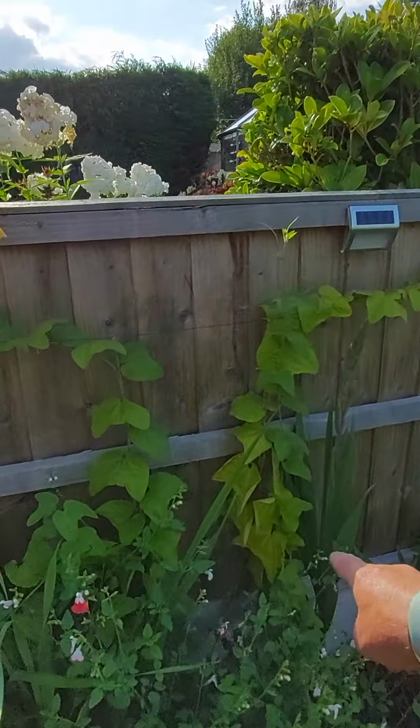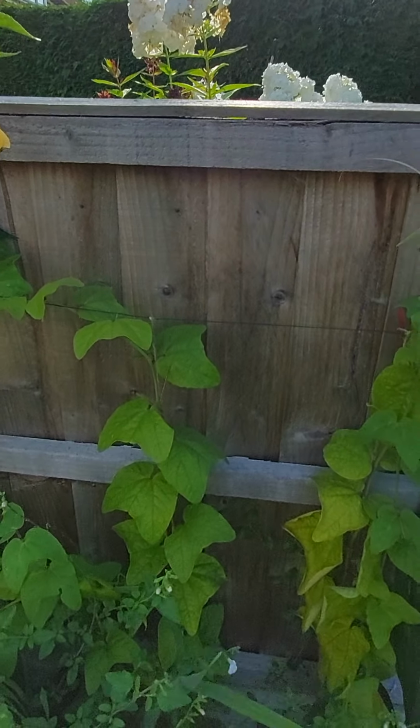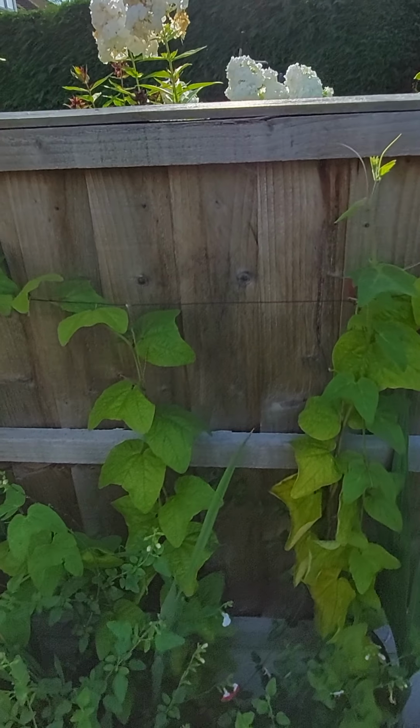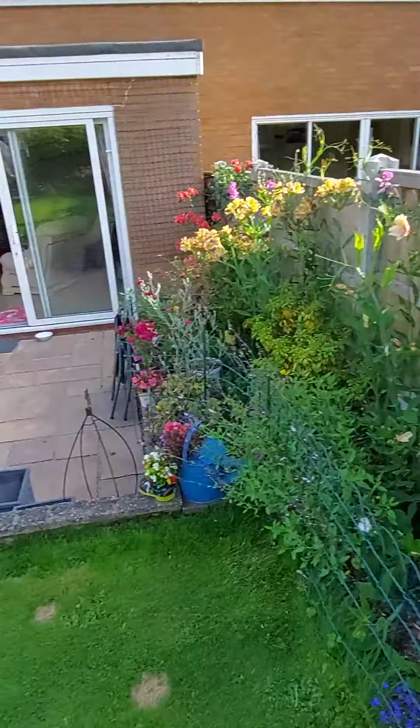Quite a few climbers off Keith Hines down south. Them opened up when the sun's on them. Obviously the sun's just gone off them, but trailing them across as well. Come on, Russian.